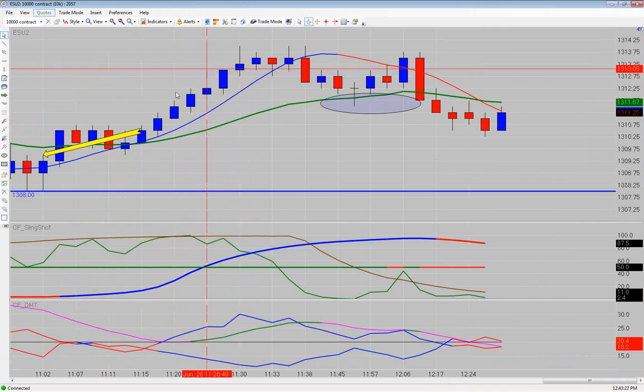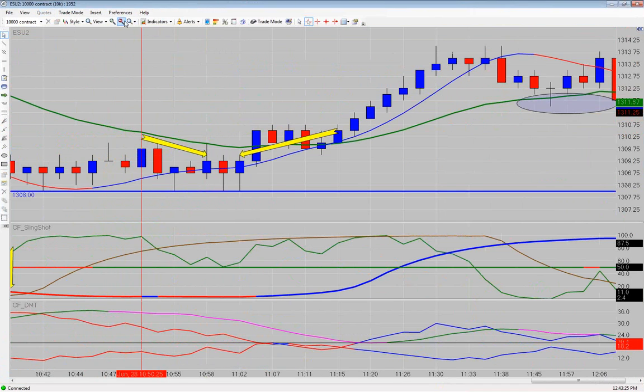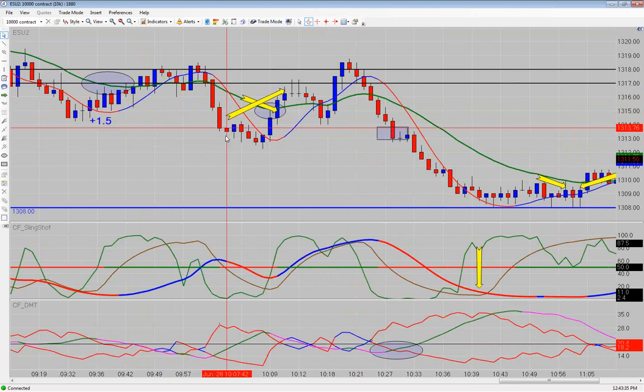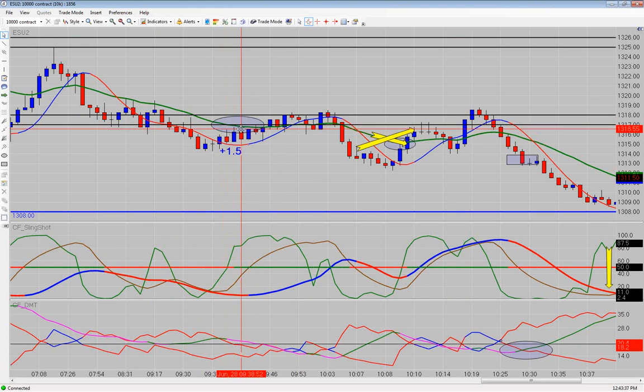Next market was the ES. I took 2 trades on the ES this morning. I want to point out a little bit of something on the ES, but I only took 2 trades on it. All right. Right in here, I missed this trade this morning. It went for 1.5 points. I would have either gotten 1 point or break even on that trade, but I absolutely missed the trade.